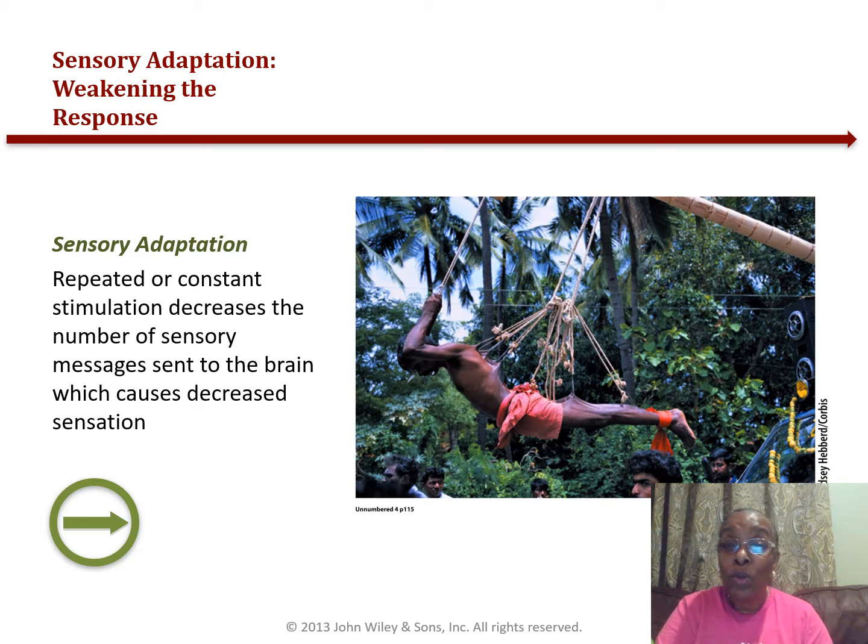Okay? So when we're talking about sensory adaptation, these receptors, they're tired now. Okay, and they actually start firing less frequently than they did initially when the smell first hit you.